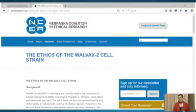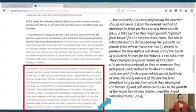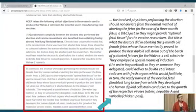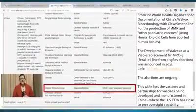So Walvax-2 was developed in China, and they aborted 9 babies. They used a water bag abortion, which is illegal in the United States, where they inject saline into the womb to develop the baby in the sac. They were looking at babies up to 20 weeks, 22 weeks of age, the fetal development. They developed the babies whole in the sac so that they could be dissected and their organs left intact for research. This is a new cell line. This is ongoing. This is not about 2 aborted babies in the 1960s. This is an ongoing thing.